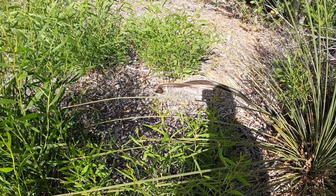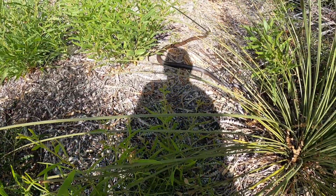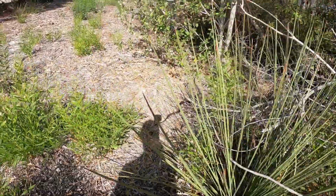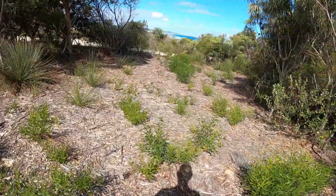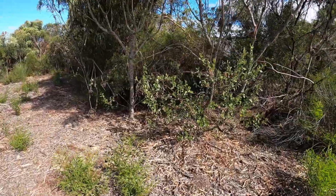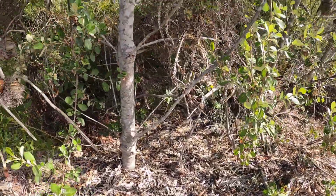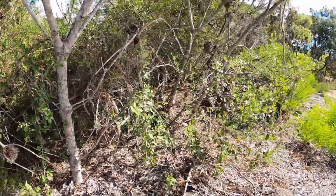So I'm not sure exactly what sort of snake that is, but heading back towards the caravan. It's interesting, the birds start chirping, this alarming chirp, whenever they see predators around. And they've been going off for a while, and I thought there must be something around, so I came to have a look. Sure enough, spotted the goanna to start with, but I didn't notice the snake until I came to film the goanna. Heading back towards our caravan.